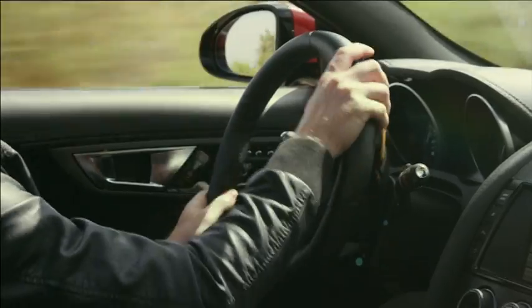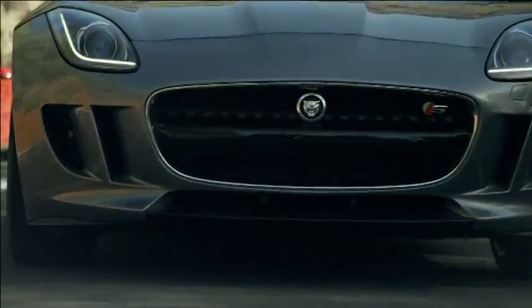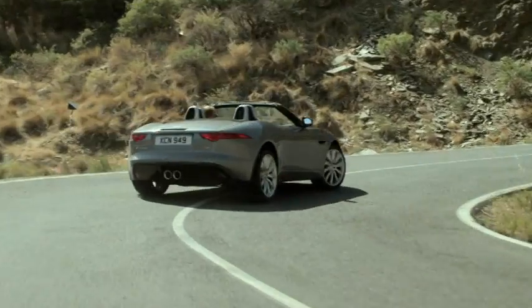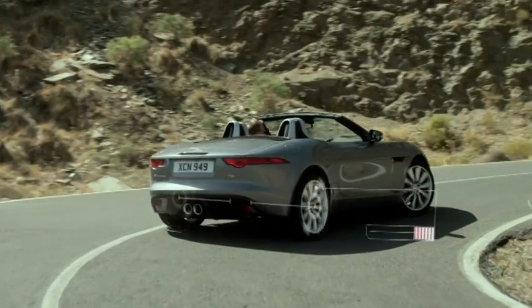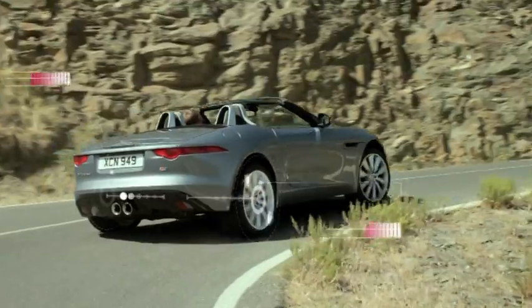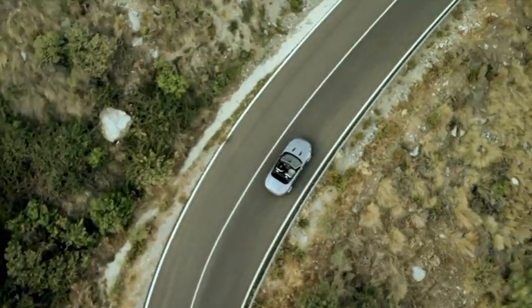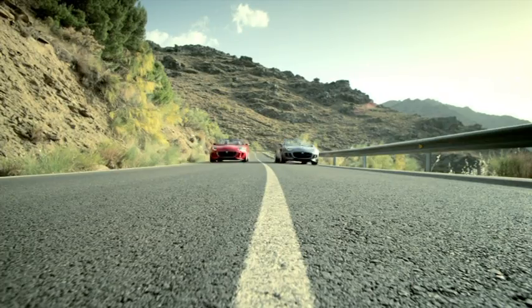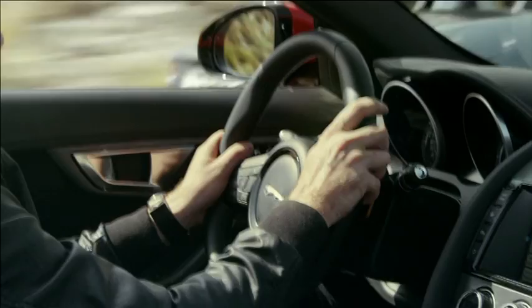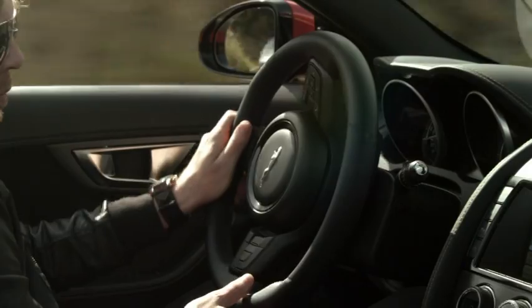Jaguar F-Type feels alive and makes you feel connected. In the F-Type S, the limited slip differential is designed to improve traction out of corners and on challenging surfaces. It can provide reassuring stability during throttle-off avoidance maneuvers.